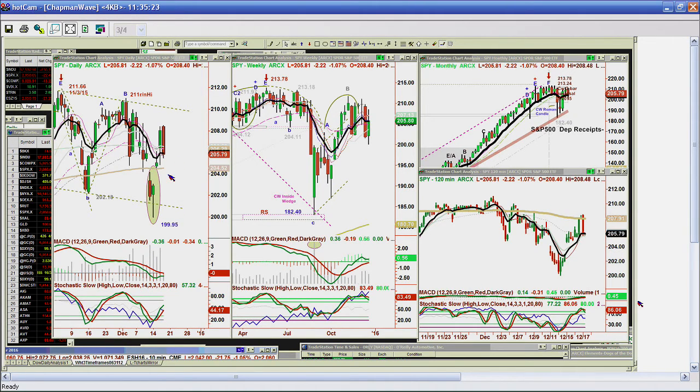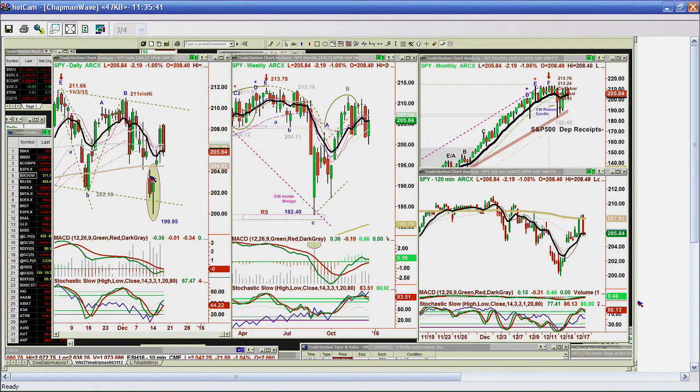So what we're looking at, in other words, you see this yellow circle, oval right there? That's a gap up. And that's a gap up island reversal. And that's really important to note. 204.14 was the high on the 11th.